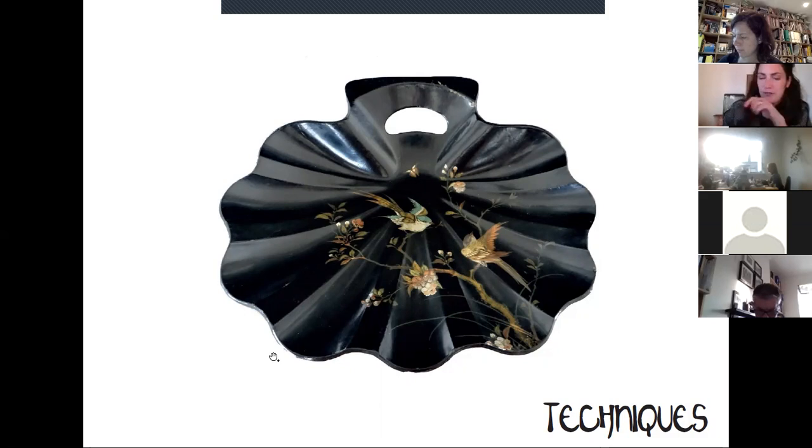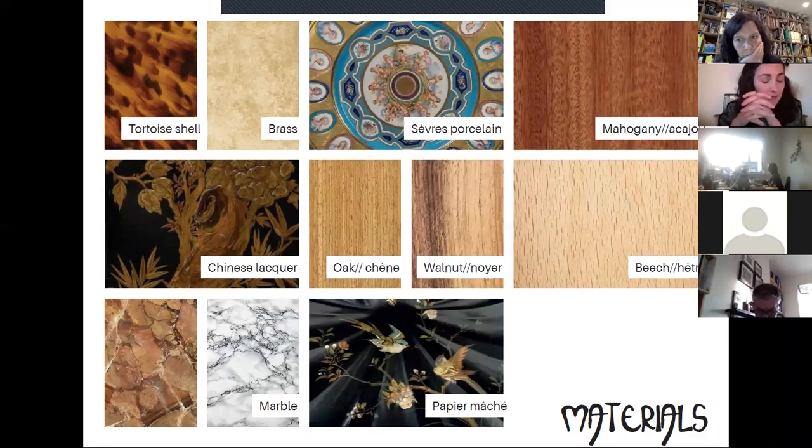For the material, it's not complicated. Every material was used at the time. Every type of wood with a preference for ebony. Every marble, or stones of all colors. Fabrics like velvet, tapestry, trimmings. And of course, very precious materials such as ivory, mother-of-pearl, Japanese and Chinese lacquer, porcelain, gilded or silvered bronze, well, everything. So there is a small innovation. Yes, I was talking about that, the papier-mâché.